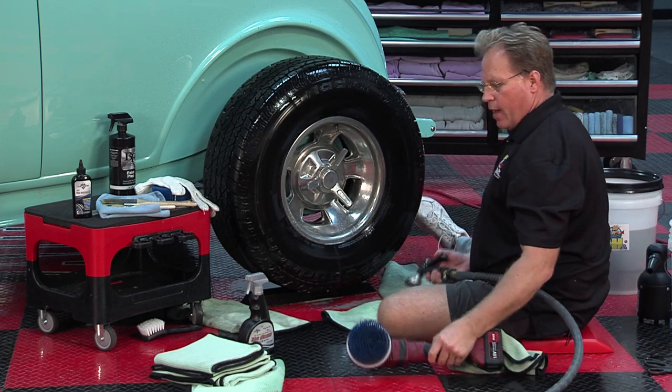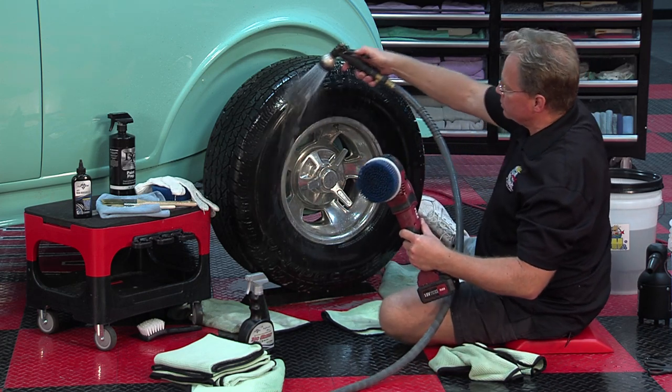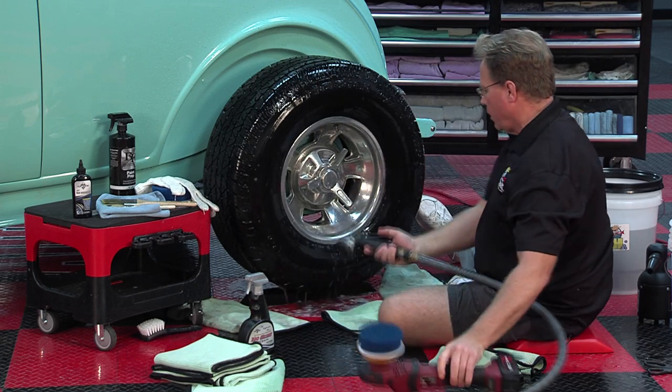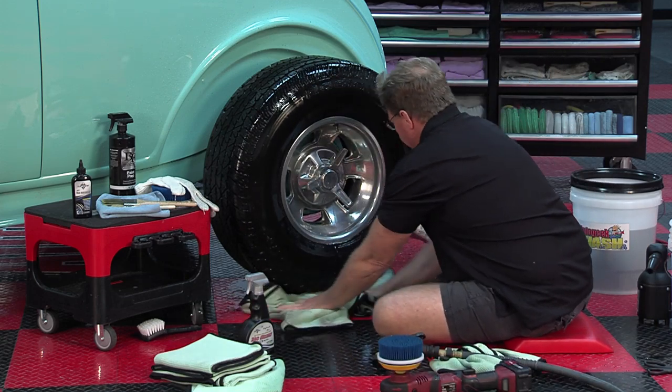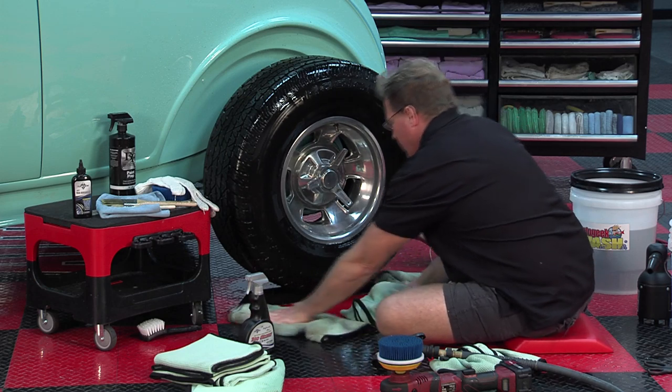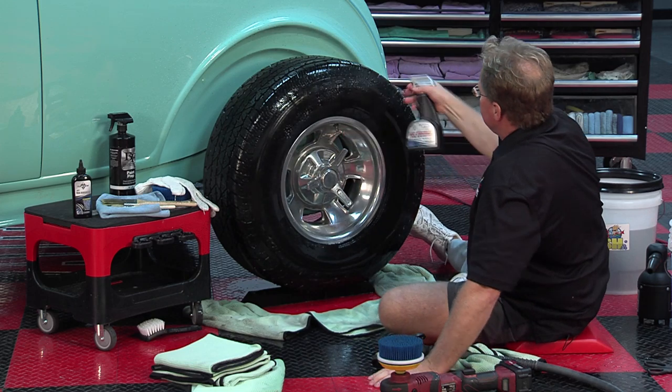And as you look, actually my brush isn't even getting dirty anymore. Yeah, so that's a sign that you're actually doing something. It's really getting clean here. And then I got two little techniques that I use to really make sure these tires are clean. Okay, that was three. Here'd be the fourth time.